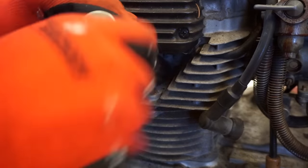Here's the pilot, I think, coming out. Pilot's pretty stuck in there. All right, so just got the fuel screw out. That was three turns out. Try to get that spring out of there. Everything is just really lodged in here. There's the spring. All right, let's take a look at the diaphragms up top. See if those are still savable.